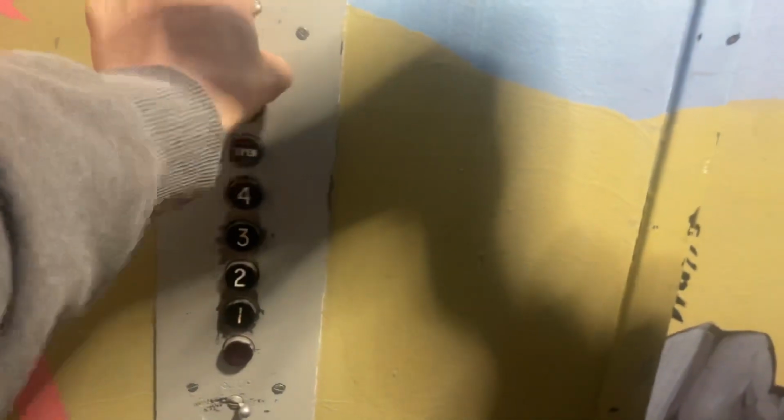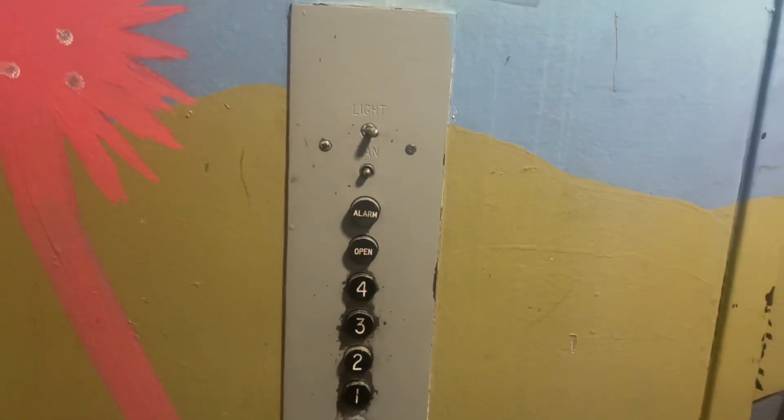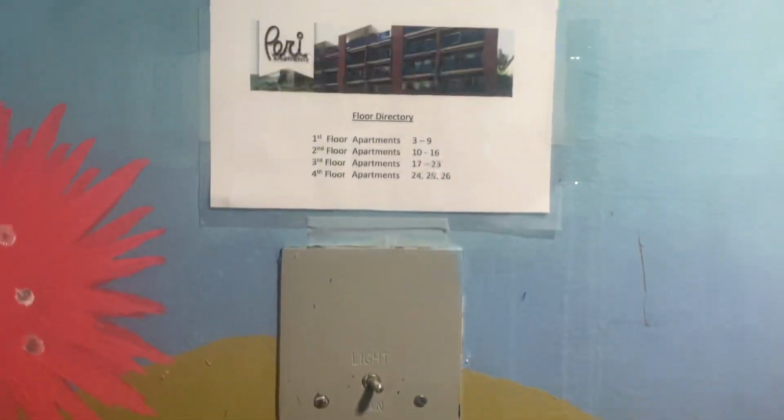The fan switch is broken. Light switch is broken too. They also do nothing. Let's not test the other switch. Yeah. Wish there was something to see in this. Hey, at least it's original. Besides the light.